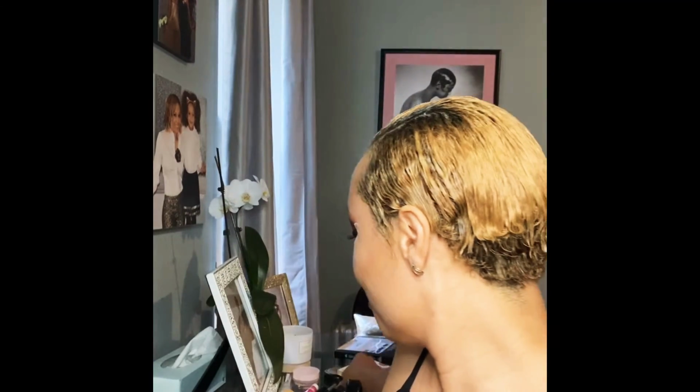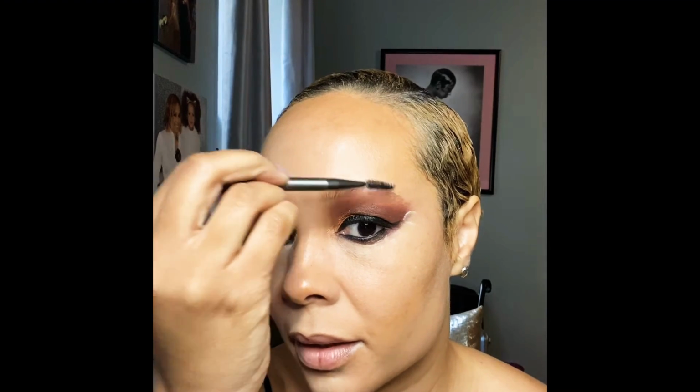You don't have to stay, sweet Jesus. It ain't gonna stay like that, Scarlett. My eyes are super intense right now. I definitely want brows. I don't think I want dark brows. I want to soften it up a little bit. So I'm pulling these babies up.